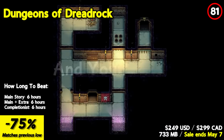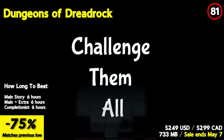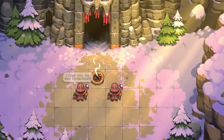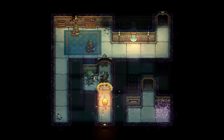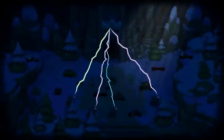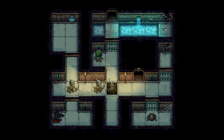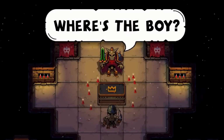The game's combat system is simple yet satisfying, with players being able to use a variety of weapons and spells to defeat their foes. In addition to its challenging gameplay and retro-inspired visuals, Dungeons of Dreadrock also features a compelling story that unfolds as players progress through the game. The game's narrative is well written and engaging, offering plenty of surprises and twists that will keep players hooked until the very end.